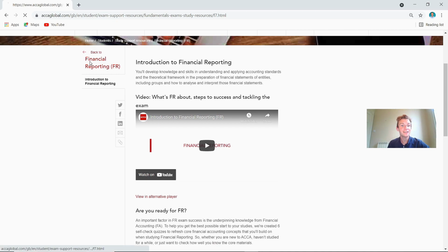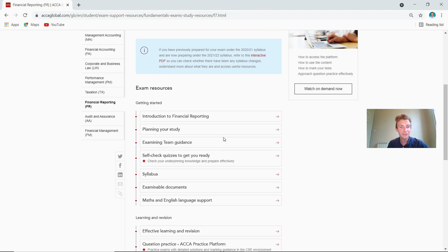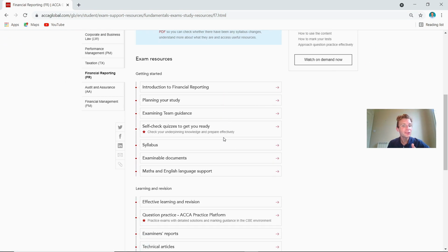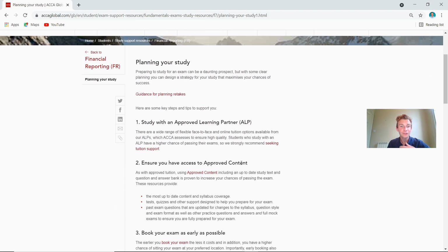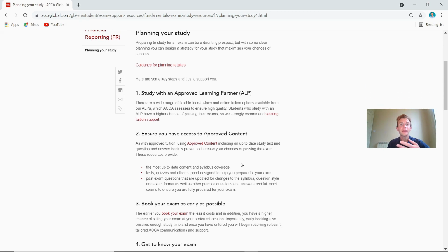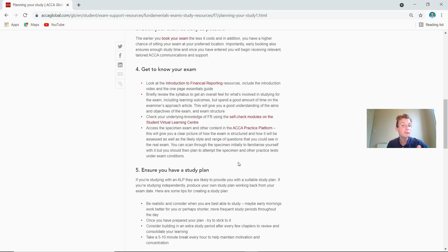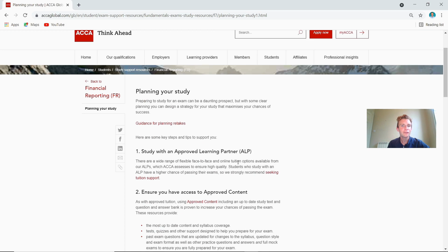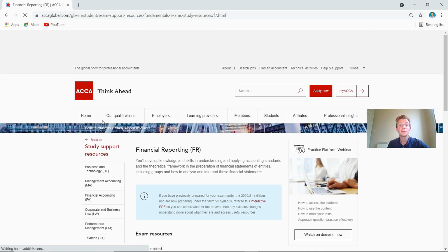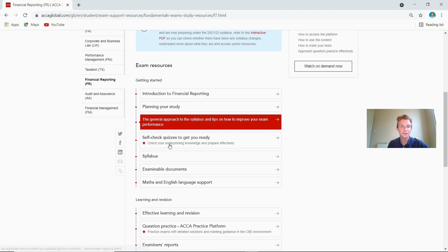So that is the first aspect of the free financial reporting resources that I'd highly recommend you have a look at. Then as we go through, it's a bit more generic now with the actual planning of your study. So again, potentially if you've got some exemptions, and financial reporting is one of your first examinations, have a little look through the planning of your study. It goes through a nice little breakdown as to how you go through with it. But again, we have other videos on the channel that can help you through. This is more generic from ACCA if you're going through the process rather than being financial reporting specific, which I want to keep the video focused on here.